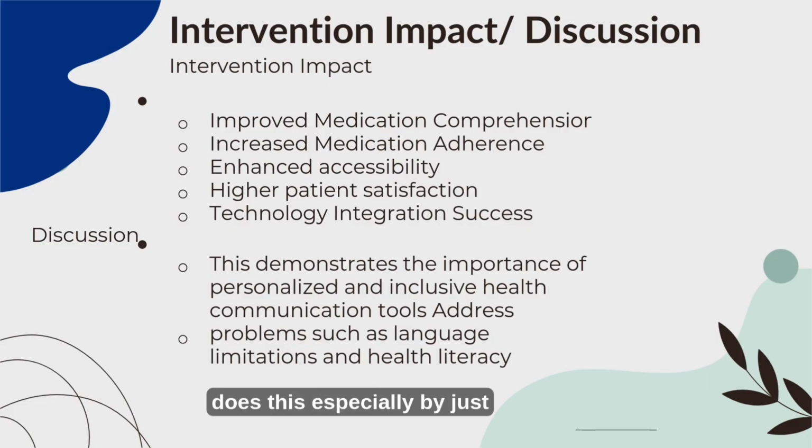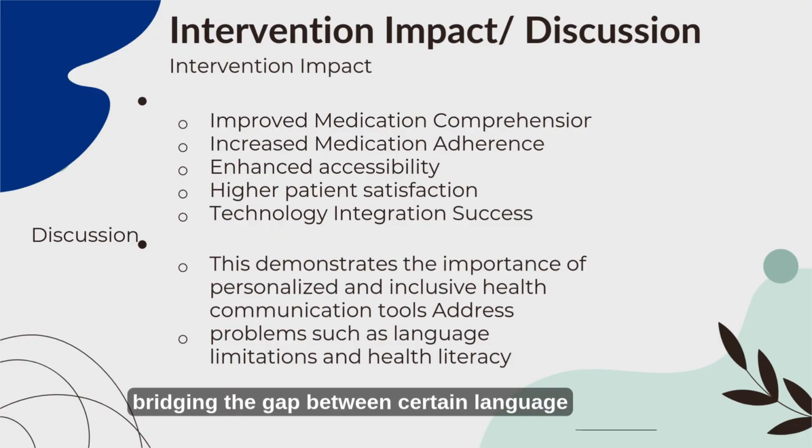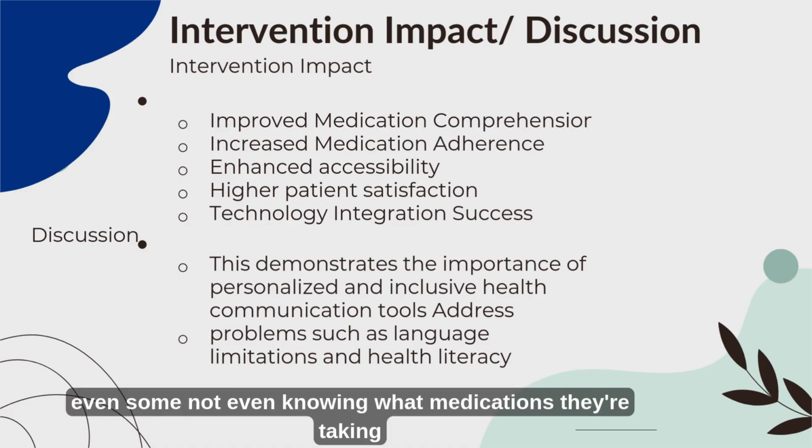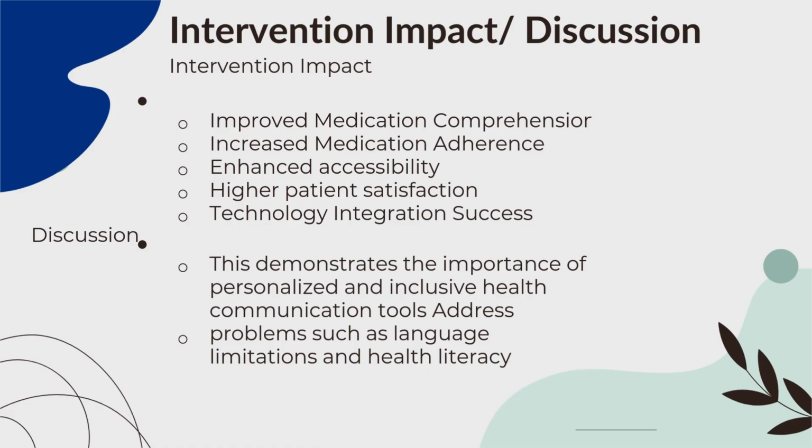It does this especially by bridging the gap between certain language limitations, as was present most commonly in the surveys that I conducted, as well as health literacy, with all the patients not entirely understanding what their medications were for, or even some not even knowing what medications they were taking.